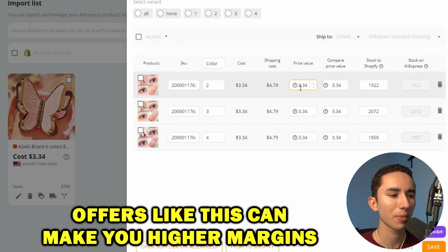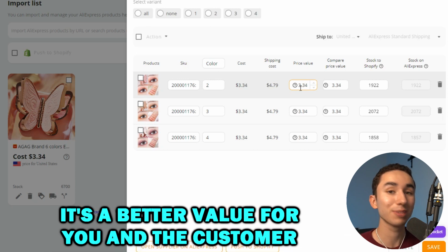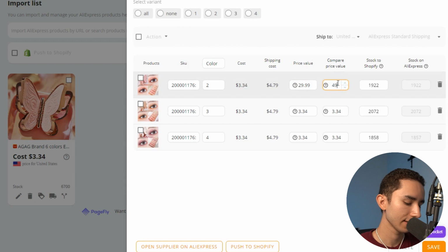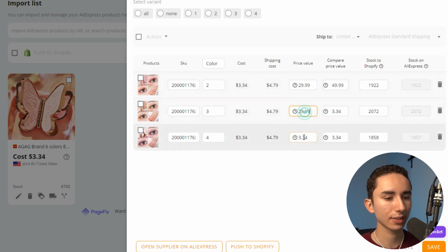So that's $10 per case for the customer. So it's a good deal for them value wise. And for you, you make more money compared to them just buying 1 for $20. So for me, I would actually like to do that as the offer. So $29.99, and I think compare at, I usually do $49.99, somewhere around there. So you would have to do that on every single one of these. So let's just copy that down, super duper easy.